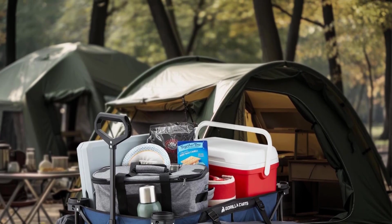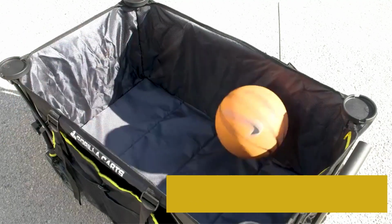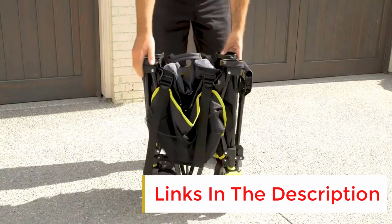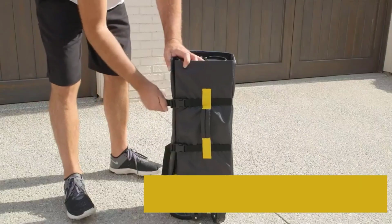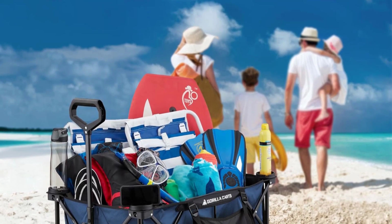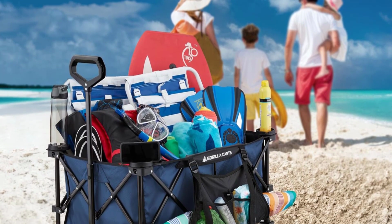We did take off 1 point for the way the wheels move through the sand. While not impossible, they do drag more than roll, which makes maneuvering a bit more challenging. Still, for all the other terrains this wagon handled well, including grass and pavement, it's a solid choice.